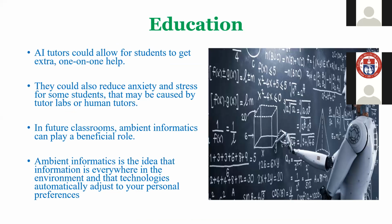AI tutors could allow students to get extra one-to-one help, and they could also reduce the anxiety and stress that some students may feel with human tutors. But AI can also create a disadvantageous environment, a revenge effect. So we have to be careful about that.